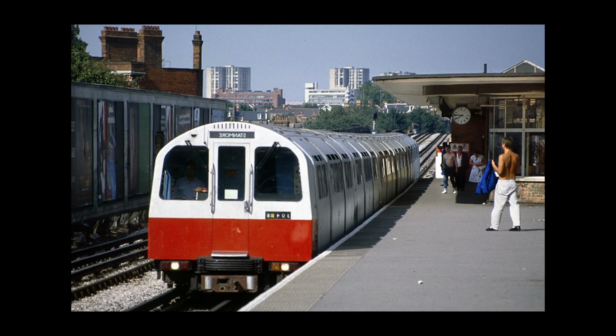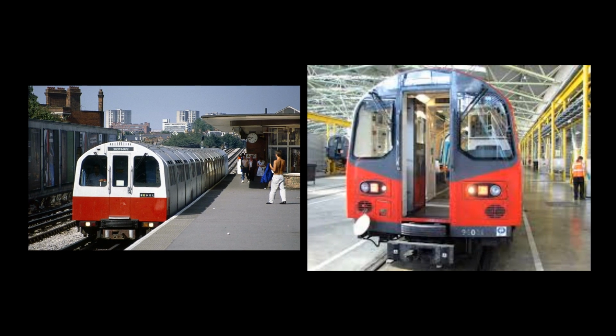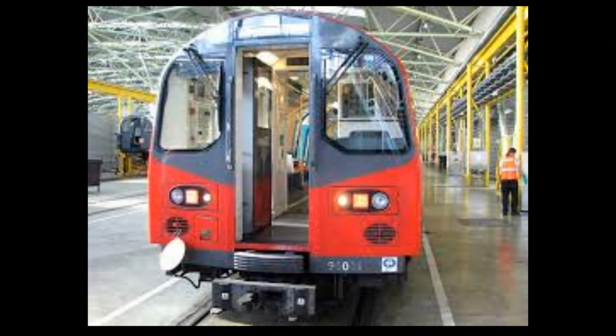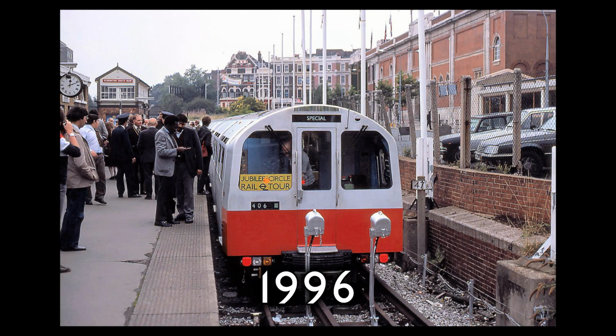Thanks to the design of the trains, they wouldn't work well running alongside the newly introduced 1996 stocks, as well as running on the Jubilee line extension. At first, it was suggested to run both stocks alongside each other, however it was said to be more long-term efficient to have one standard stock on the line. A rail tour was held, and since the withdrawal, many units were stored or preserved.